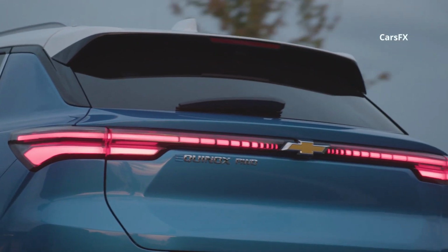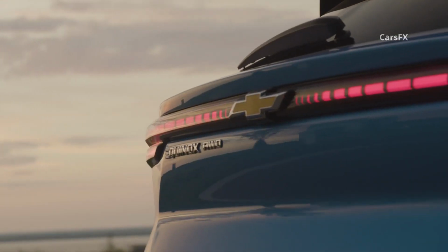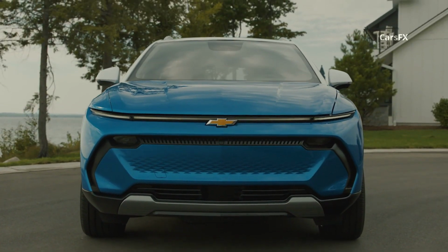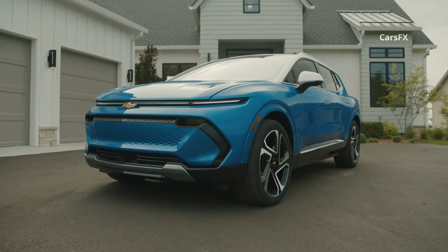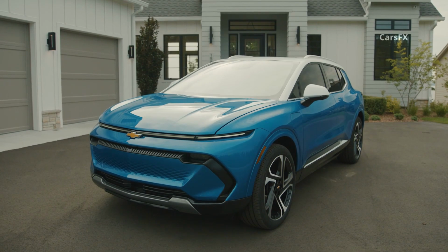Built on GM's Ultium electric vehicle platform, like the Blazer EV, the new Equinox EV doesn't bear much resemblance to its gasoline sibling. The EV is on a wider and longer wheelbase than the regular Equinox. Its wheelbase is roughly 9 inches longer, with the vehicle around 7 inches longer overall and 3 inches wider.